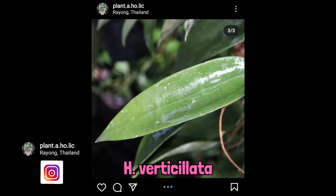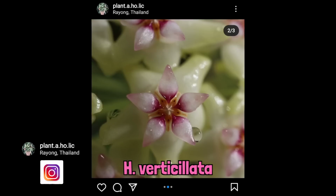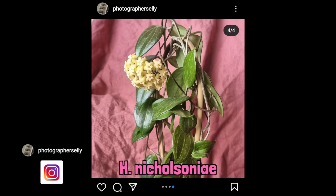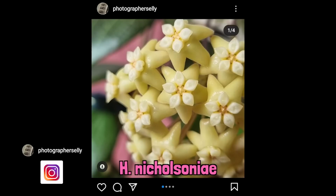Now, what does Hoya nicholsonia have to do with that? Because Hoya nicholsonia is a completely different plant. It's a different species, but sometimes Hoya nicholsonia is also called Hoya Betsy, and sometimes it's also confused with Hoya verticillata under the name Hoya Betsy. Well, Hoya verticillata was originally found in China. It was published under the name Hoya verticillata. Hoya nicholsonia was found in Australia, totally different continent, and it was published under the name Hoya nicholsonia, a different species. So what's going on? Why did these two get mixed up, and why are they both labeled Hoya Betsy?